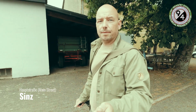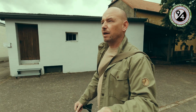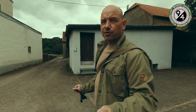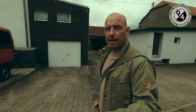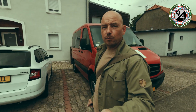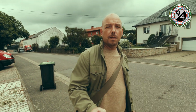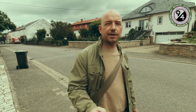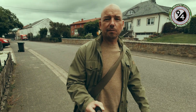I decided to stop in Sinz for a short then and now of a former Company B headquarters that was in this town. And when I drove in, it struck me that they have been doing radical reconstruction of the town in the last 2 years. So basically some of the buildings that were there a couple of years ago and that were easily recognizable as being part of the 94th Infantry Division history in the area, that were good for some fantastic then and nows, are completely demolished.